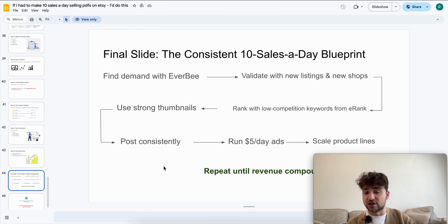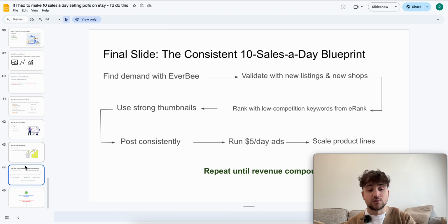So in a nutshell, for this 10 sales a day blueprint, you want to find demand on Everbee. You want to validate it with new listings and shops. You want to rank with low competition keywords from eRank or Everbee's tags, strong thumbnails, consistently post, run $5 a day ads, and scale what works. And you basically repeat that until your revenue compounds. It's pretty much what you do.